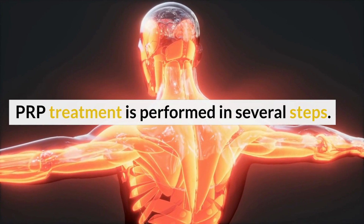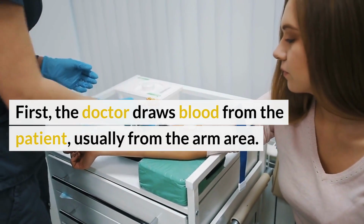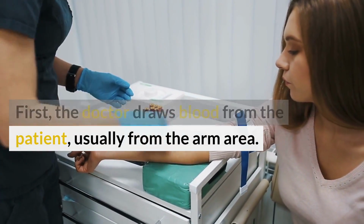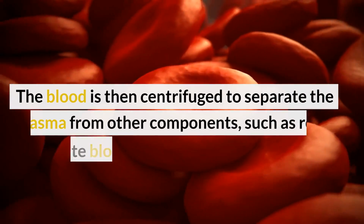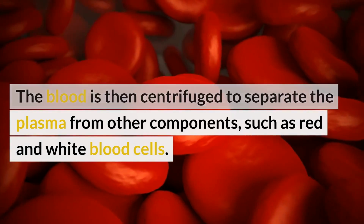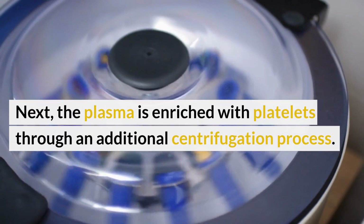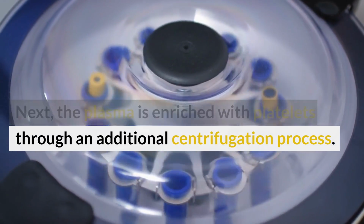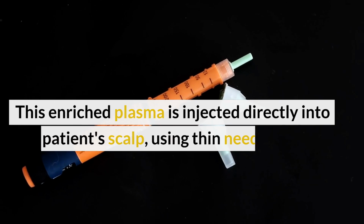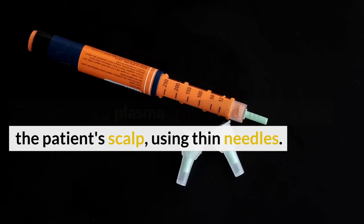PRP treatment is performed in several steps. First, the doctor draws blood from the patient, usually from the arm area. The blood is then centrifuged to separate the plasma from other components, such as red and white blood cells. Next, the plasma is enriched with platelets through an additional centrifugation process. This enriched plasma is injected directly into the patient's scalp, using thin needles.